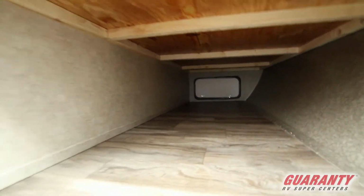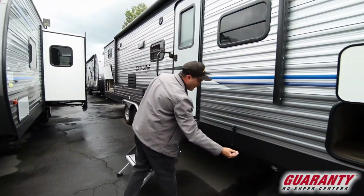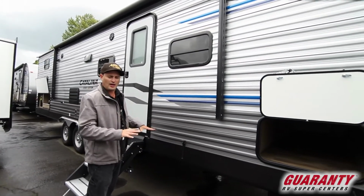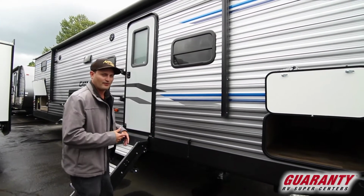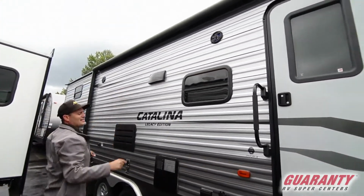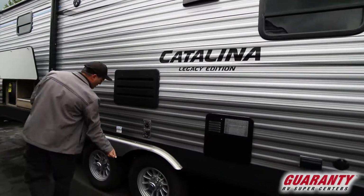Now what's a little different is you have a power awning on the outside with an LED light strip on it, but you also have LED lights underneath both sides of this unit. So that kind of light up with kind of like a ground effect type of thing, so you can see your steps in the middle of the night, and it looks pretty good. If you don't like it, you can turn it off too. But you have Bluetooth speakers with LED lights built in on the outside that can stream right off your phone. You have aluminum fender skirts.